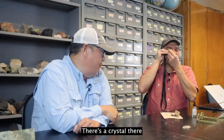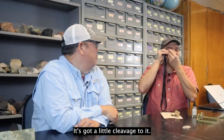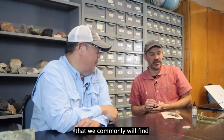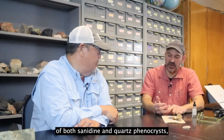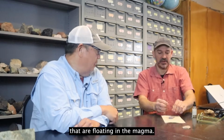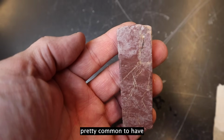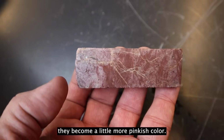There's a crystal there. It looks like what we call a sanidine crystal. It's got a little cleavage to it. It's kind of shiny. Sanidine is a feldspar that we commonly find in a rhyolite. So I think I've seen examples of both sanidine and quartz phenocrysts, which are little crystals floating in the magma. It's a little pink. And that's pretty common for rhyolites that are older. They kind of age and become a little more pinkish in color.